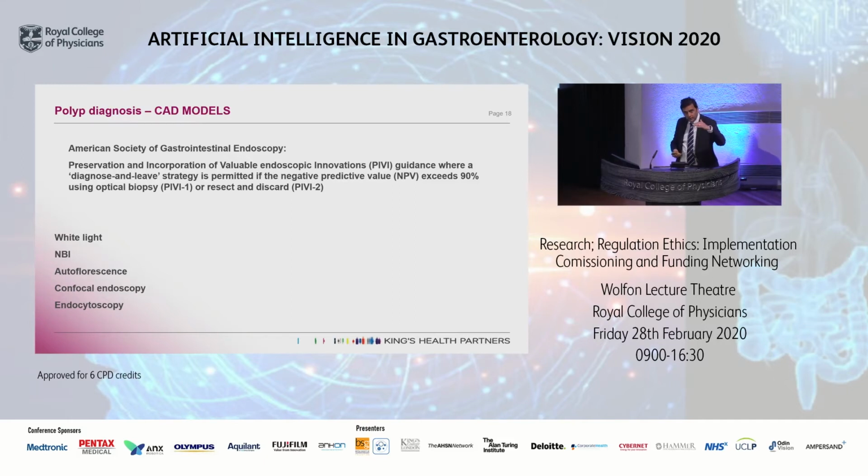So that's what we need to aim for as a benchmark in terms of identifying whether these polyp diagnosis, computer-aided diagnosis models are actually appropriate enough to meet those particular PIVI guidance. And authors have used it in all these different modalities. I'm going to focus particularly on endocytoscopy.